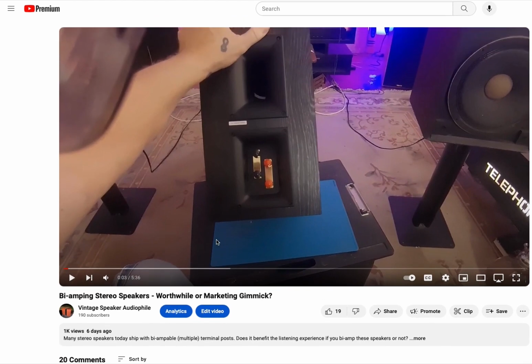Now, I'm not against biamping. Pro audio biamps all the time. You biamp subwoofers and mains. That makes perfect sense. That's just the way it is. My question was, does it make sense to biamp a tweeter in a Klipsch bookshelf? Probably not. So anyway, this particular reader agreed with me here.